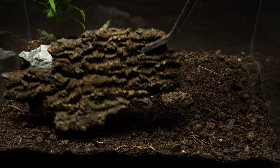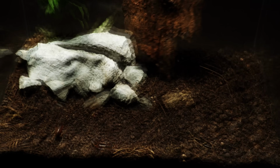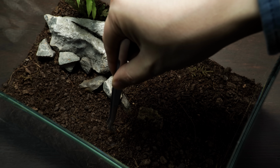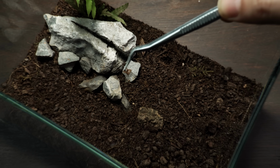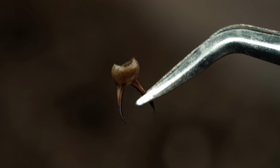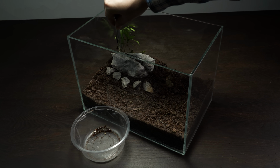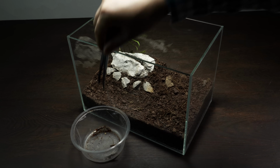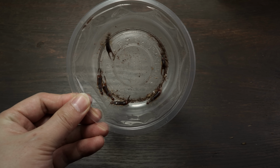Three days later, I stumbled upon something disturbing, what looked like empty earwig shells. Oh no, what happened? Peeling back the bark, I found severed tails buried in the soil, but no bodies. Did they turn on each other? I did a head count, started with 9, now only 6 remained. The other 3, well, let's just say they became someone's dinner.